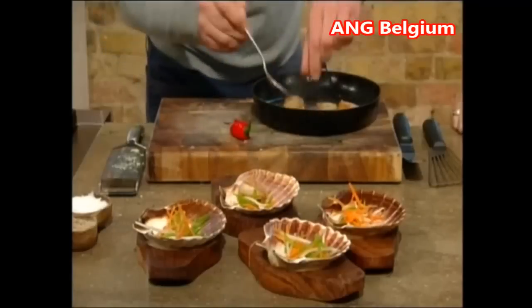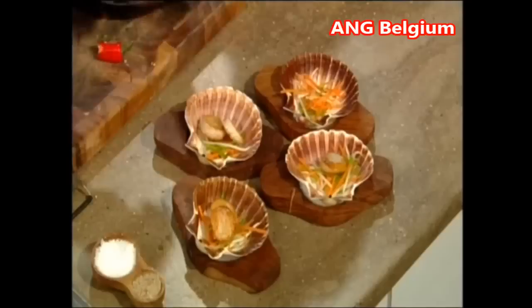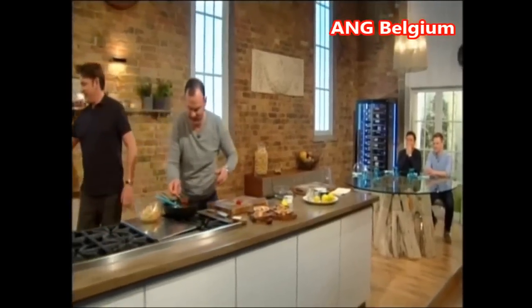Okay, start to dress. So I've done one each as well, because I don't want to start fighting over a scallop. I don't think Donny will be fighting for anything. Nor me. Well, I reckon you're going to like it, I think you're going to like it.